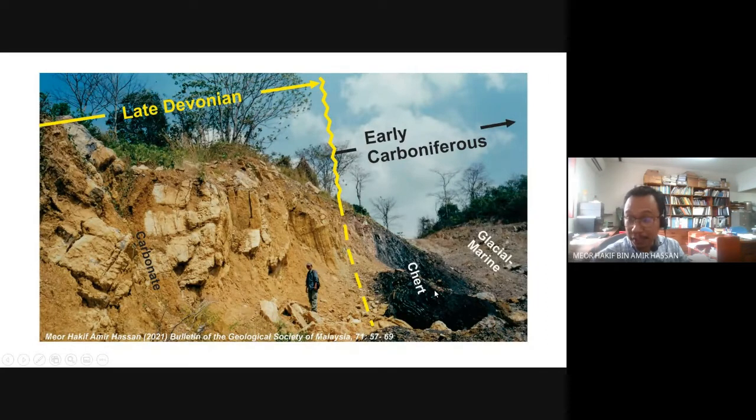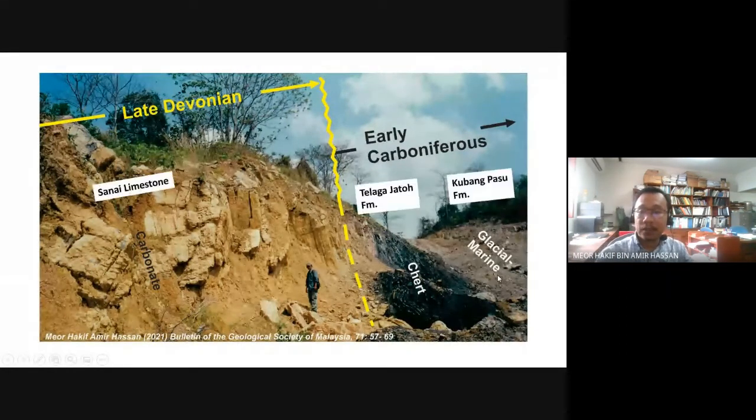So you have this chert with interbedded slaty shale, and then overlain by what we think are glacial marine deposits. Okay, so I put in the stratigraphy here. So you have Sanai limestone, which is Devonian, followed by Telaga Jatuh formation, and then the Kubang Pasu formation. So I'll just go one by one through these three stratigraphic units, which cross the Devonian-Carboniferous boundary.